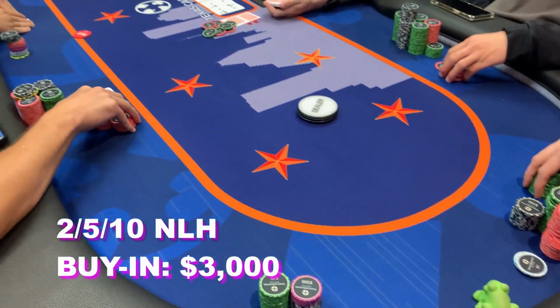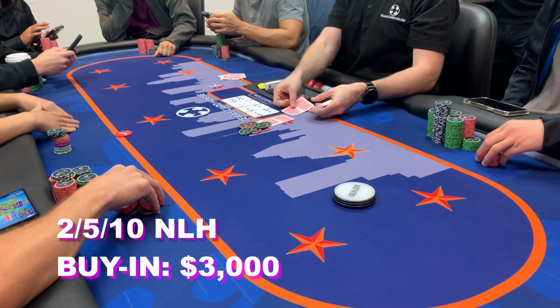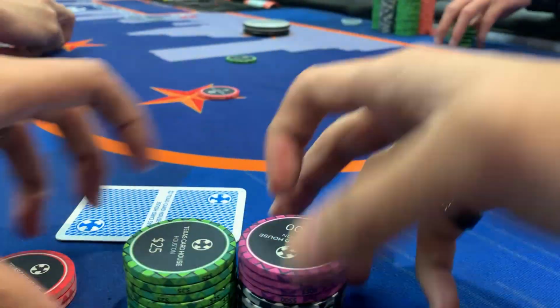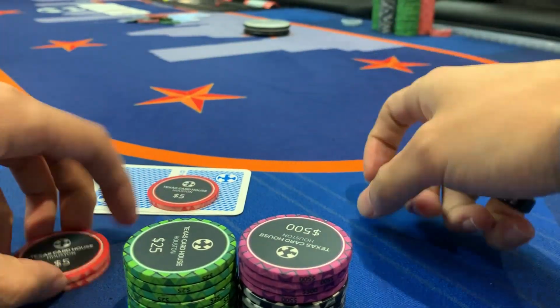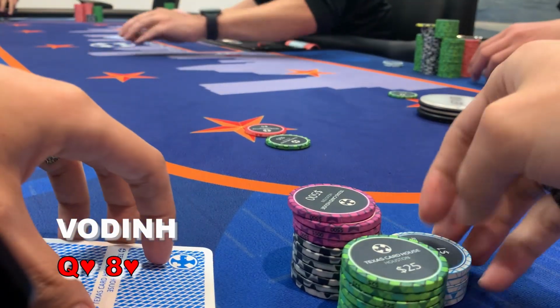So getting right into the session, it's a 2-5-10 no limit hold'em. As you can see from the screen, we buy in for 3K. There was no seat available in the 1-3, so we're just gonna play 2-5-10 with some of our good buddies here. I'm leaving this following clip in as we play the Queen 8 of Hearts in this next hand, just to foreshadow a future hand.